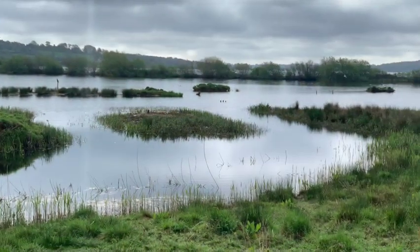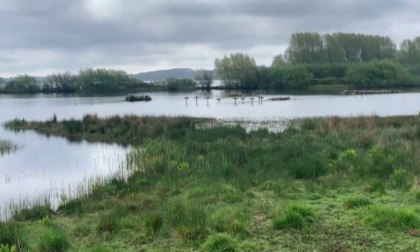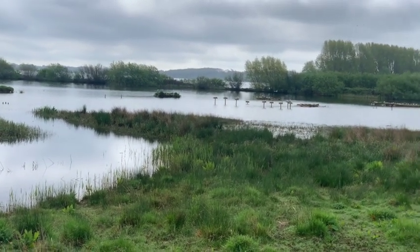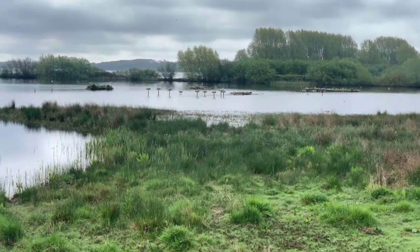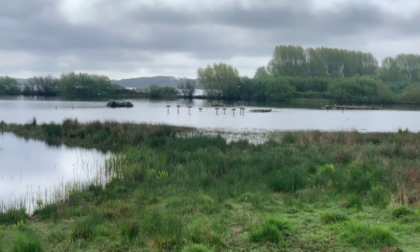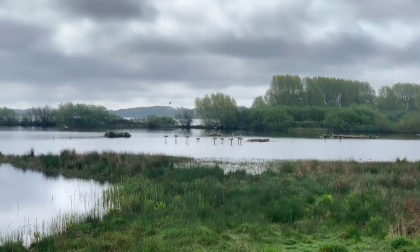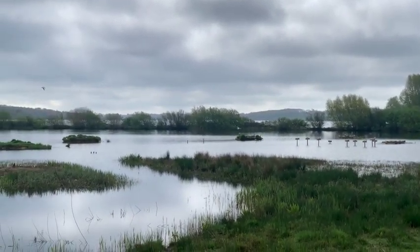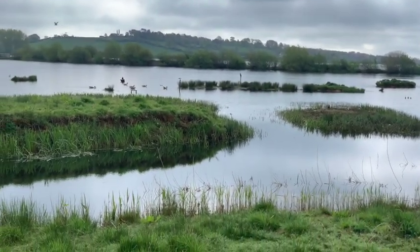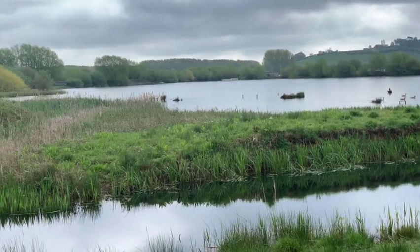There's a view out from Grebe Hide, out over the lagoon. Beyond the lagoon there, beyond those trees on the far side there, that's the main reservoir. You can see a number of nest boxes or nesting platforms out there. Sadly the phone doesn't have a great zoom on it, so anything wildlife wise, I'm going to have to take some stills or attempt to take some video with the camera.